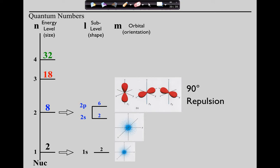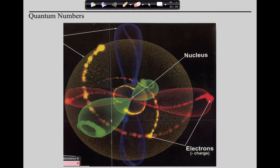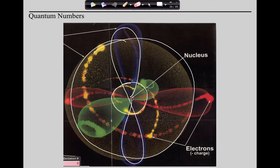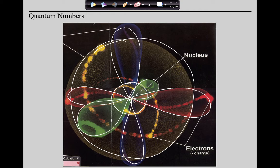But all of these things are around the same nucleus. So what does this look like? And guys, the answer is this. This is a neon atom. Guys, this is what a neon atom looks like. Do you see it? Talk to me about this. What is this small sphere right there? The 1s orbital. What is this bigger sphere right there? The 2s orbital. Now, guys, what is this blue figure eight shape right there? The 2p, it's one of the 2p orbitals. And what about this red guy? It's another 2p orbital. And what about this green guy? It's the third 2p orbital.